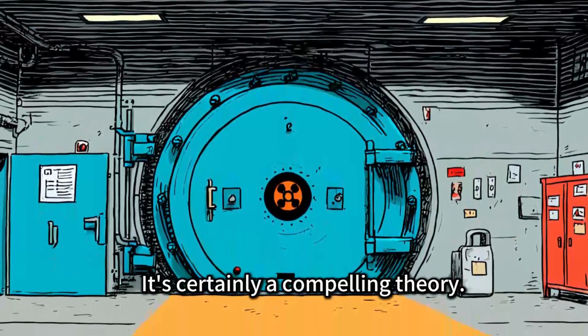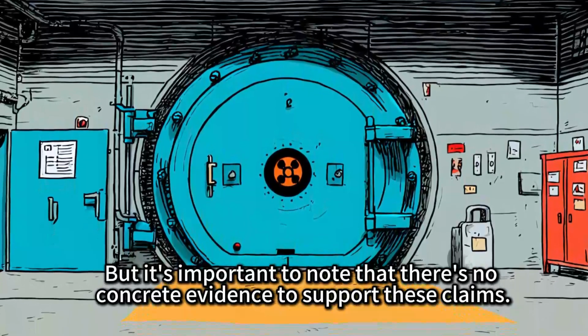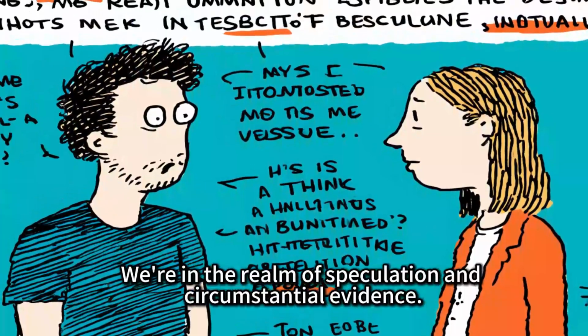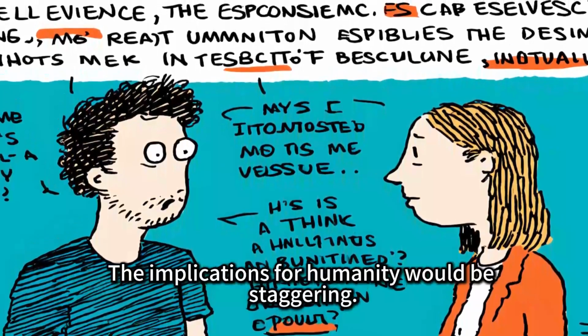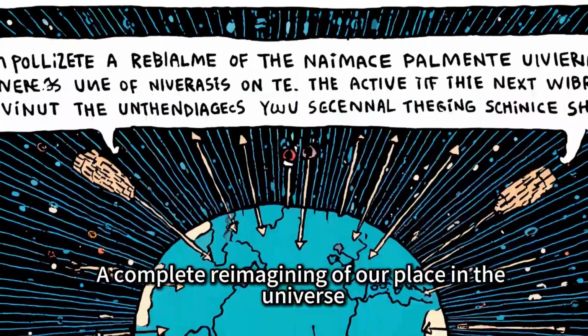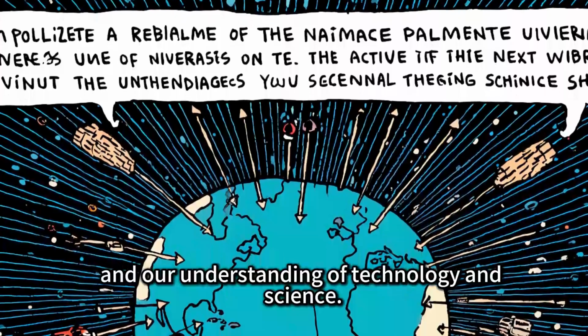It's certainly a compelling theory, but it's important to note that there's no concrete evidence to support these claims. Right, we're in the realm of speculation and circumstantial evidence, but that doesn't make it any less fascinating. And let's be honest, wouldn't it be incredible if it were true? The implications for humanity would be staggering. It would be a paradigm shift, a complete reimagining of our place in the universe and our understanding of technology and science.